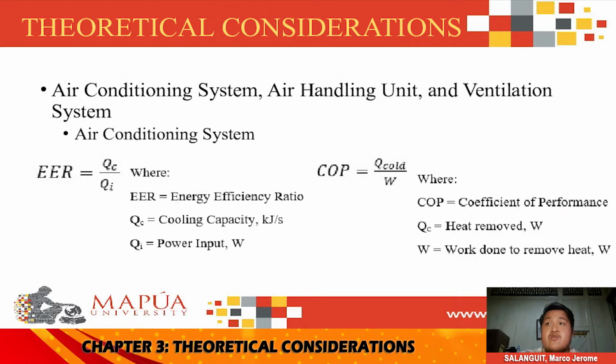Now, for the air conditioning system, we use the formula EER is equal to Q sub C over Q sub I, where EER is equal to the energy efficiency ratio, Q sub C is equal to the cooling capacity in kilojoules per second, and Q sub I is equal to the power input in watts.